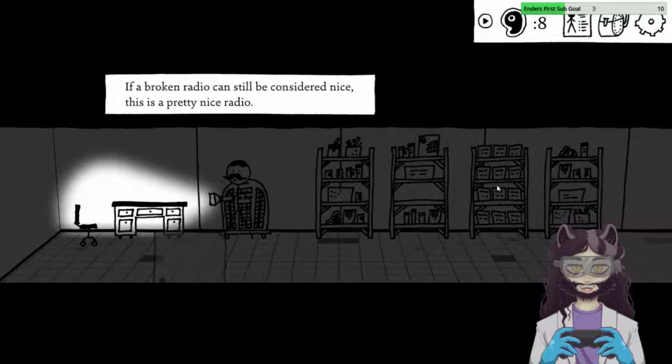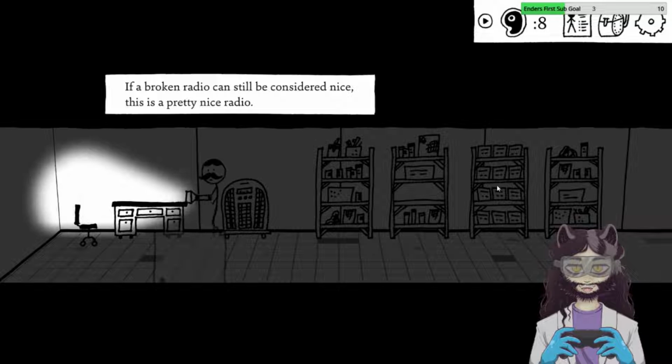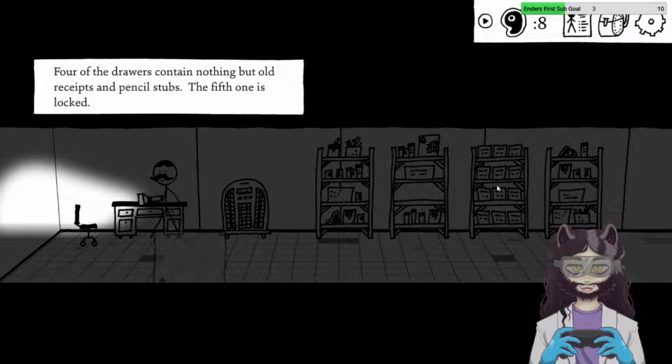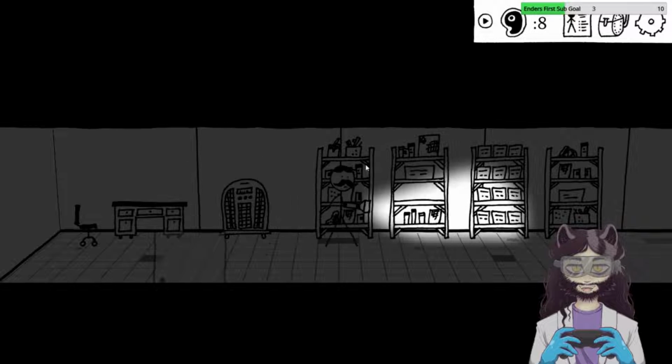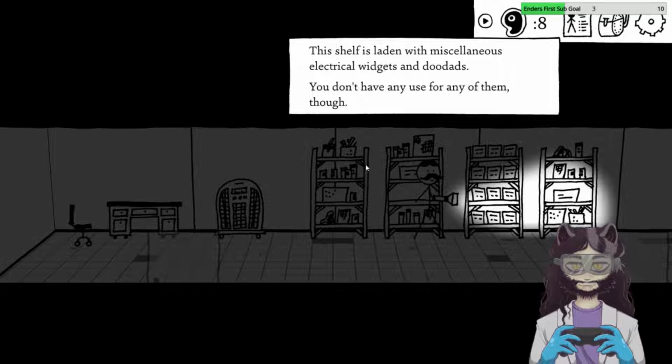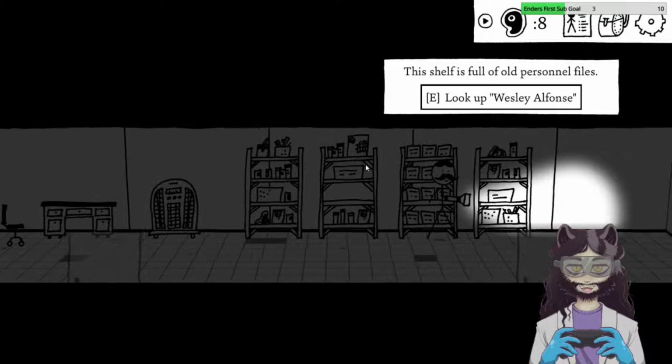If a broken radio can still be considered nice, this is a pretty nice radio. A desk presumably optimized for doing gasoline-related business. We're gonna loot it. Four of the drawers contain nothing but old receipts and pencil stubs. The fifth one is locked. Find the key. The shelf smells like axle grease and old paint. The shelf is laden with miscellaneous electrical widgets and doodads. You don't have any use for any of them, though.